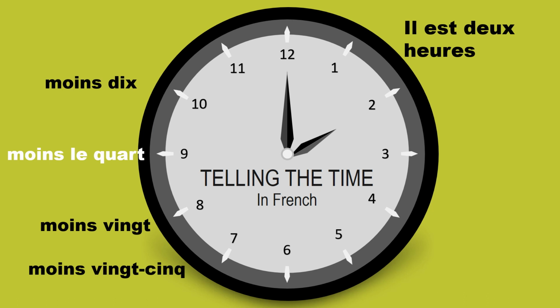If you go back to the 7, so il est 2 heures, and then moins 25, 2 heures moins 20, 2 heures moins le quart, 2 heures moins 10, 2 heures moins 5, and then 2 heures.